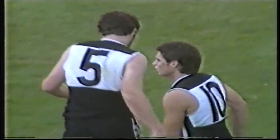Port Adelaide making a strong bid now. Evans getting on top of Spiel. This is his 9th kick. He's booted 4. He's now booted 5 goals, Tim Evans. Port Adelaide, 12-8, leads Sturt, 10-9.